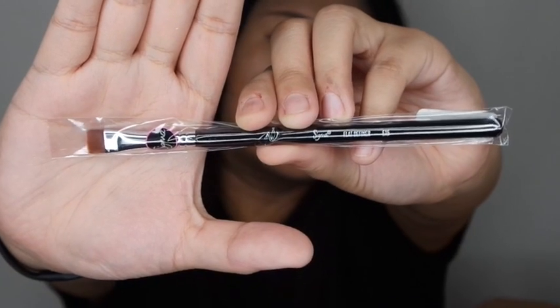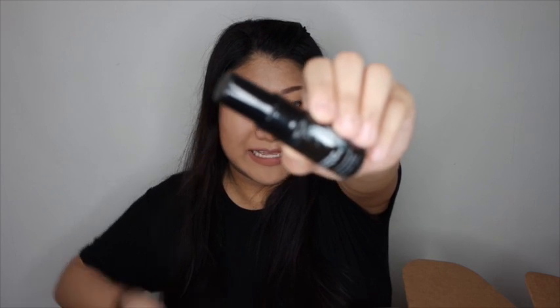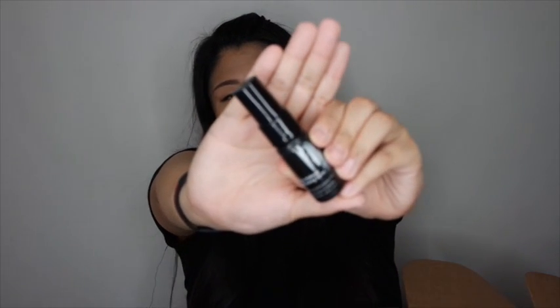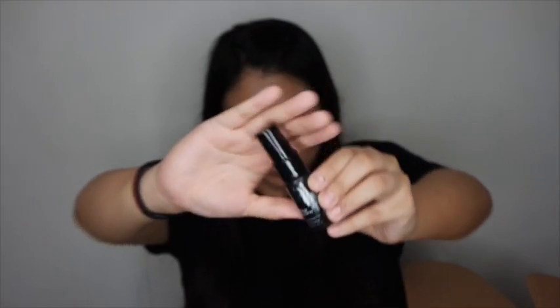And wow, what is this? Oh, she also got me a Sigma Brushes Flat Definer E15. Thank you so much. You know me so well. And of course, Skindinavia, the infamous makeup setting spray. I really want to try it. I really have to try it. I want to know how it is. Oh my god, this is so awesome.